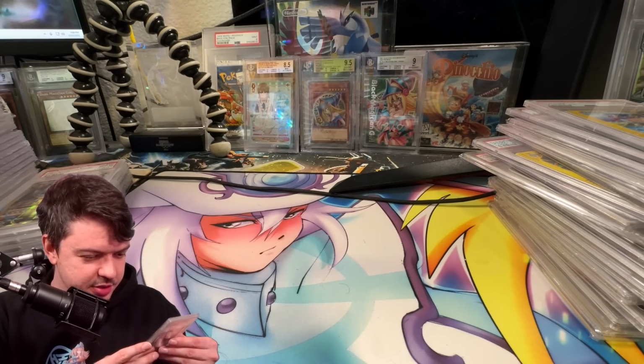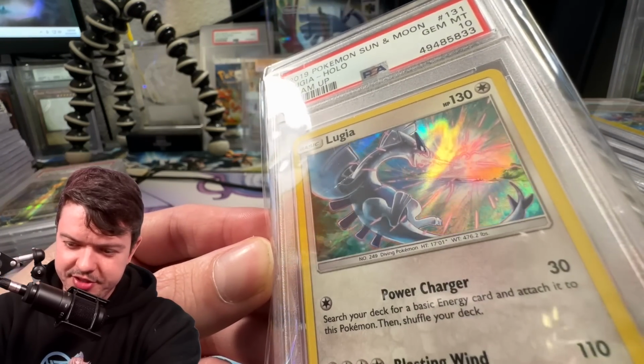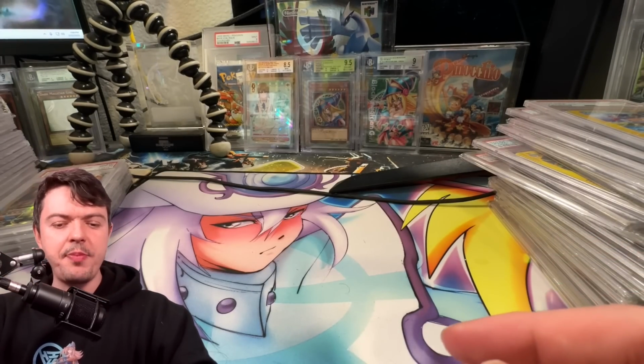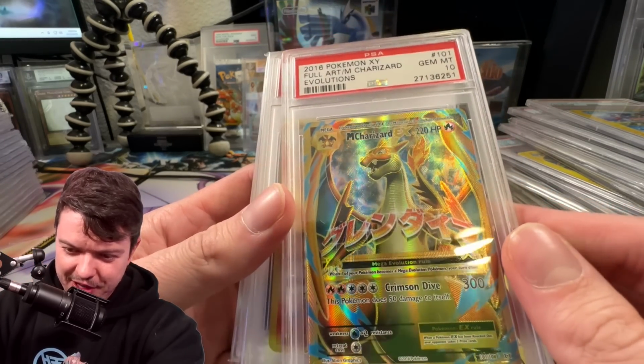Do I want to keep this? I feel like I may keep this. This might not be listed just because I feel like this is really, really dope art. I'm keeping that one. Wow, here's an OG from my collecting days when I first started.